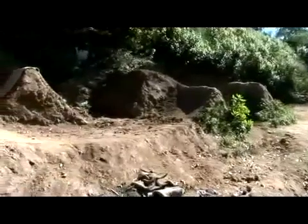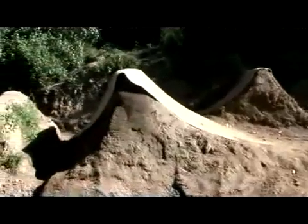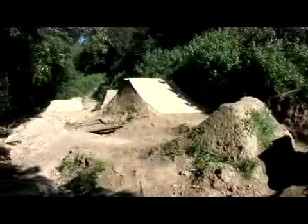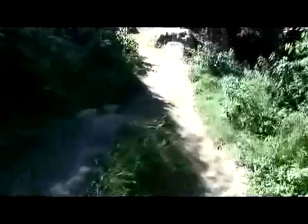Like the first site, it required a bobcat to shape the initial mounds and course. They then used water and hand tools to shape the track and carpet to stabilise the mounds. I'm going to try and take a bit of a walk down here. Pardon me, it's quite slippery and it's quite a steep slope.